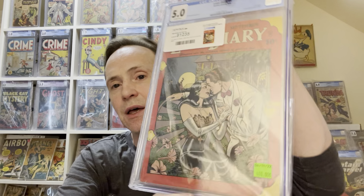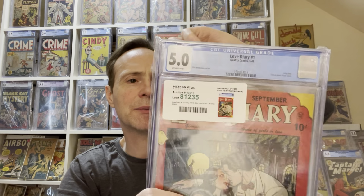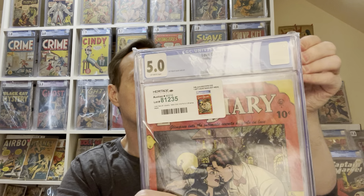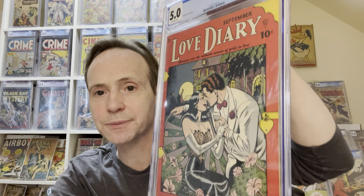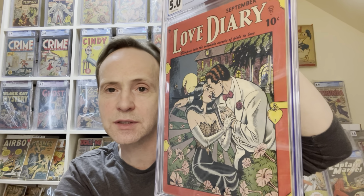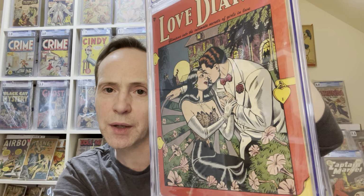And speaking of greats from the Golden Age, this next book is another great artist from the Golden Age. This is Bill Ward, and this is Love Diary #1. Let me open it up, get it out of the plastic for you, so I can show it a bit better. This is a reasonably good grade, a mid-grade copy. So Love Diary #1, and this is Bill Ward. I thought it was a really great cover by Bill Ward. Just a really nice one. I thought it was quite beautiful. So that's from 1949.